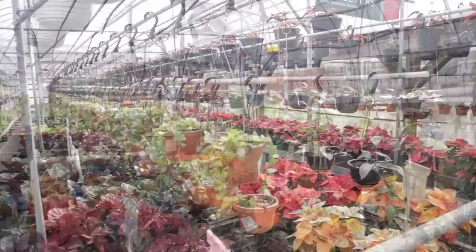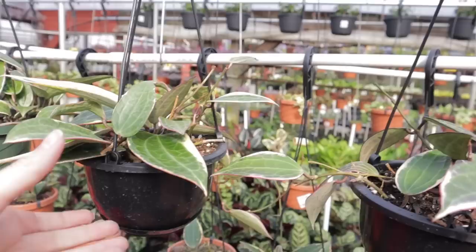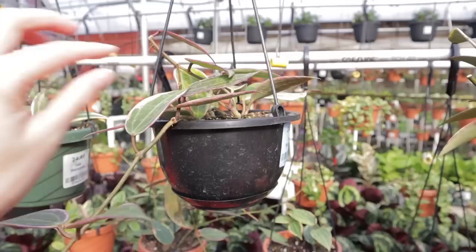So as you saw, there are tons of houseplants in this greenhouse, and there are more greenhouses to explore. But first off the bat, look at these beautiful Hoya macrophyllas. The leaves are huge. They're even a bit sun-stressed, which looks so beautiful. Look at this Hoya macrophylla. You can see the pink on the leaves from the sun-stressing.